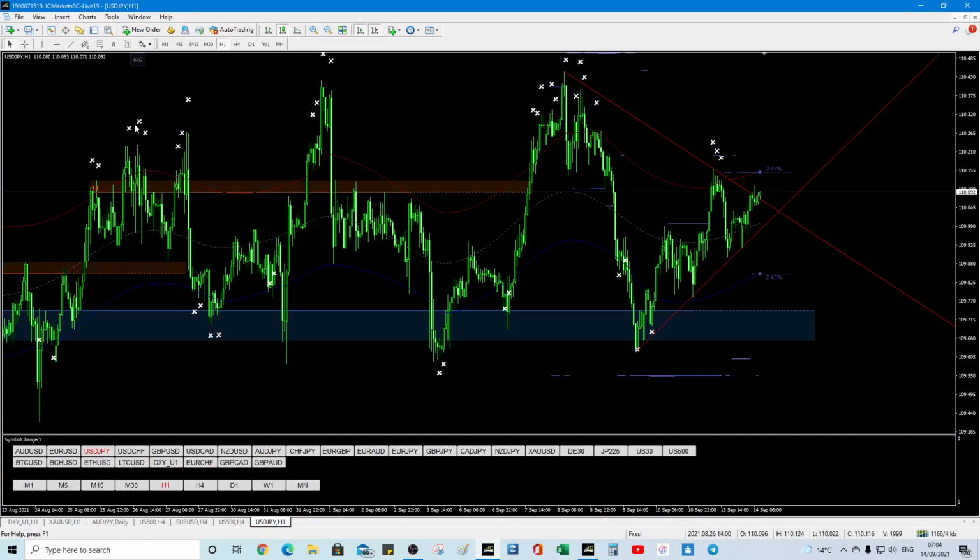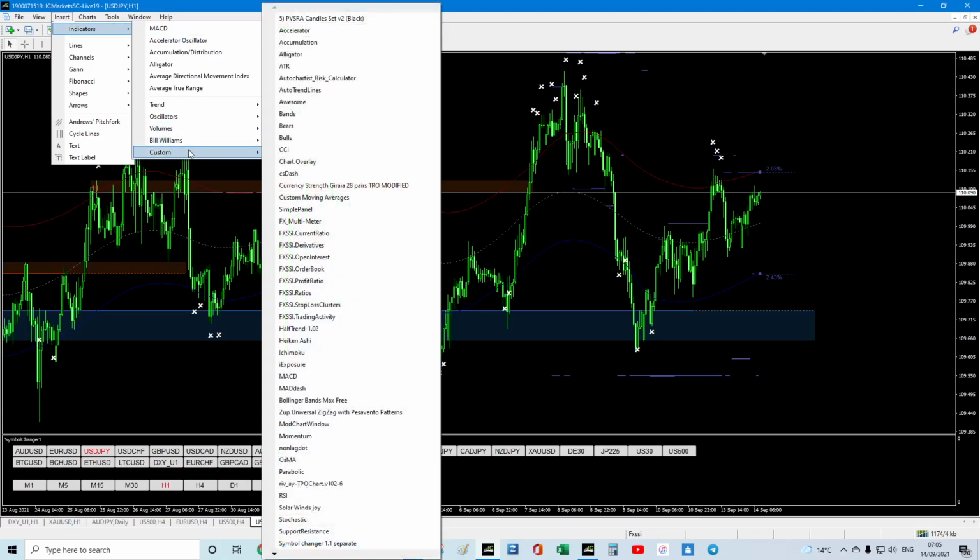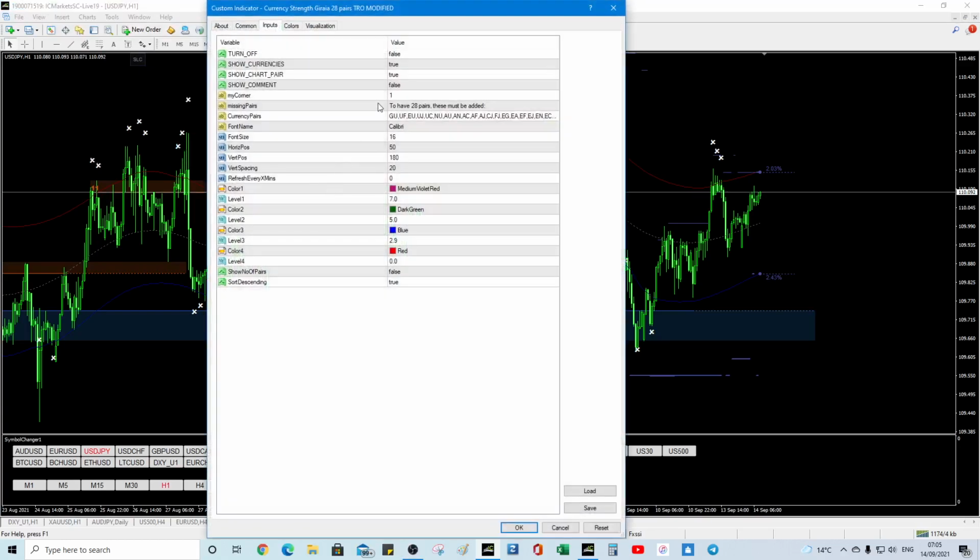It's got lots of potential. I'm going to show you, let me get rid of this, but you can see how we got a triangle break. And I wanted to show you one other indicator that was given to us. Insert indicators, custom. It's this one. We just use the default values. It's called the currency strength Gurara, 28 pairs.